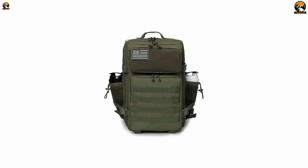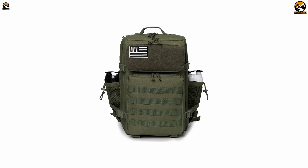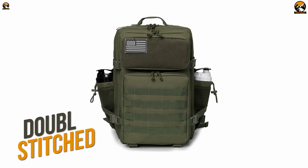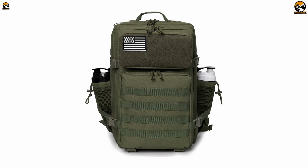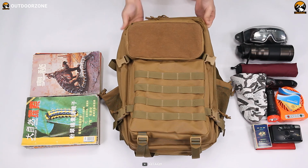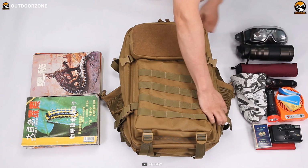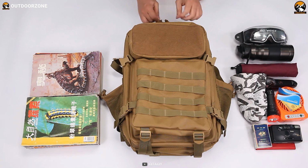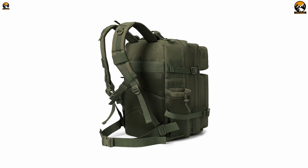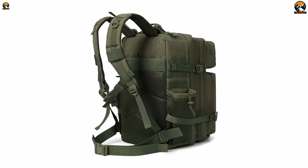When it comes to its build and design, this backpack is made out of rugged 900 denier polyester material, which is reinforced and double-stitched at every stress point for the best possible performance. Plus, with a 5-compartment design and huge 45-liter carrying capacity, you can easily organize and store all of your equipment conveniently. And having the MOLLE modular design makes this backpack even more capable and practical.